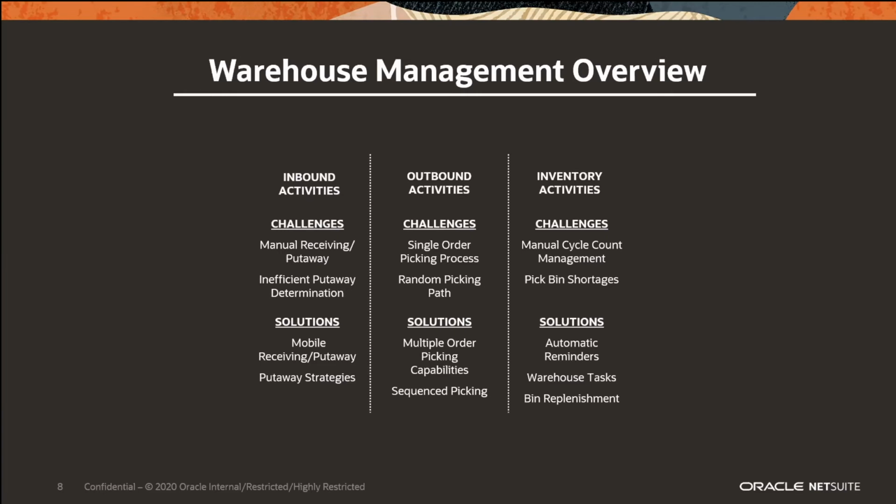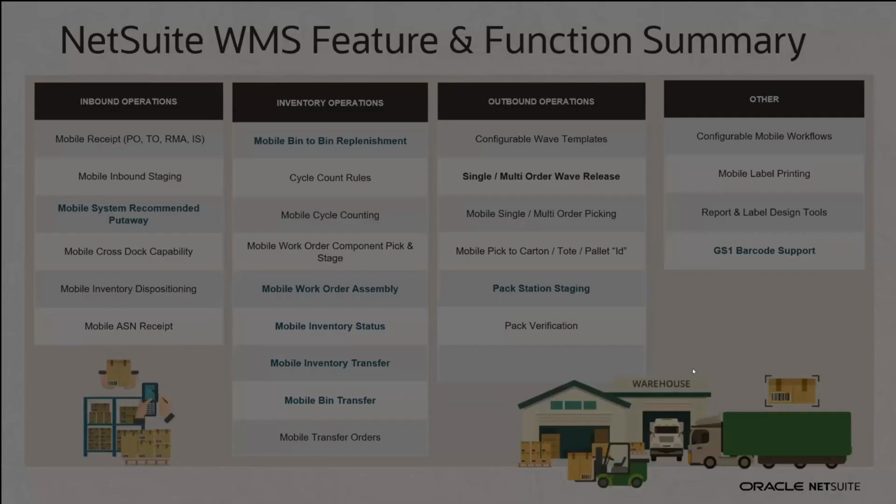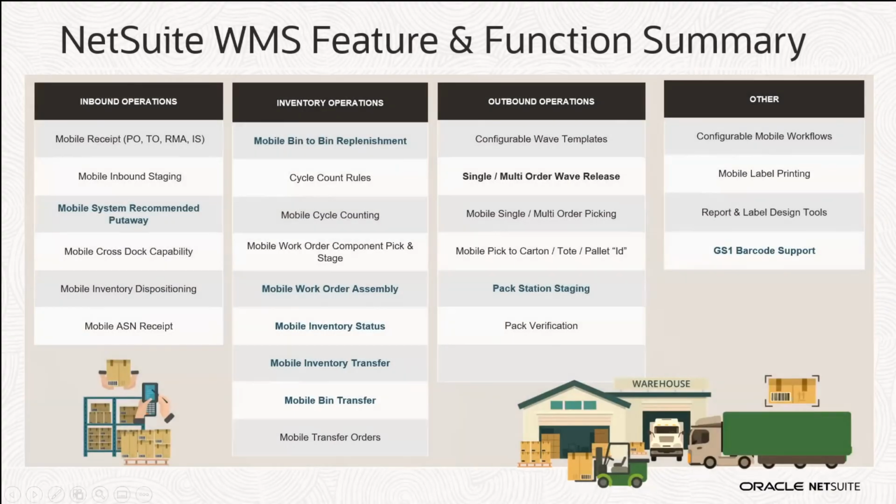In terms of inventory activities, manual cycle count management and pick bin shortages can really impact the ability to fulfill orders. So obviously we've got automatic reminders and tasks and bin replenishment, which is really useful. Here's a quick summary of WMS features and functions, and it's split into 4 main sections. We've got inbound operations, inventory operations, outbound operations, and then some other capabilities on top of that.